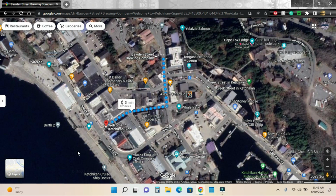One thing I hadn't shown you was how to get to Bodwin Street Brewing Company. So if you were at the Welcome to Ketchikan sign, you would just walk 2 blocks up and make a left. And then it is about 1.5 blocks in, and definitely worth the 3-minute walk from the Welcome to Ketchikan sign.